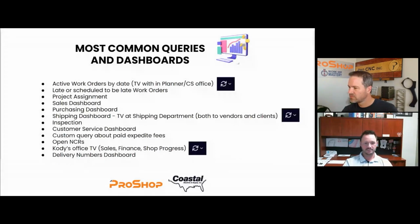Open NCRs, and in my office I have the sales dashboard, a finance dashboard that shows WIP and stuff like that, and then shop progress that just shows a progress of every job that's going on in the shop. And then finally, it's your delivery numbers dashboard that shows on-time delivery. Very good. Awesome. So let's share here.